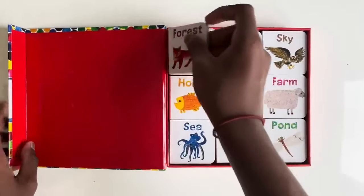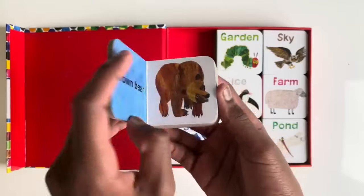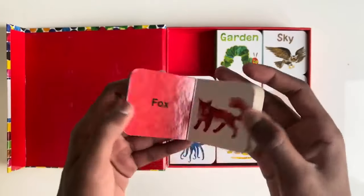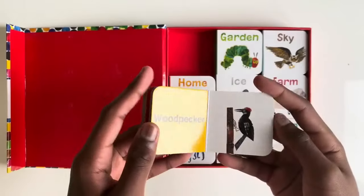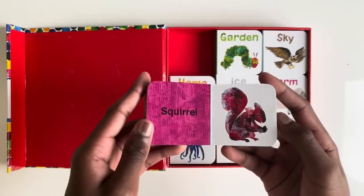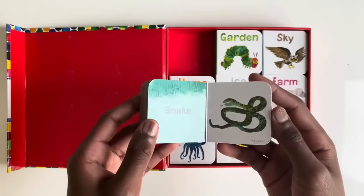Forest. Brown Bear. Fox, woodpecker, squirrel, snake.